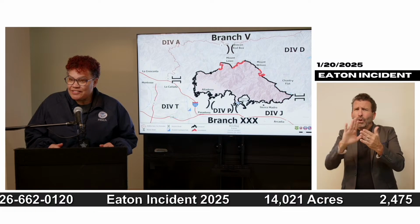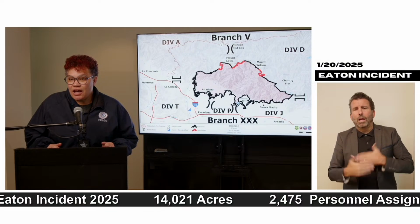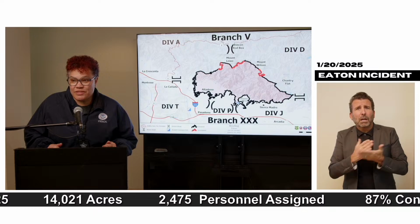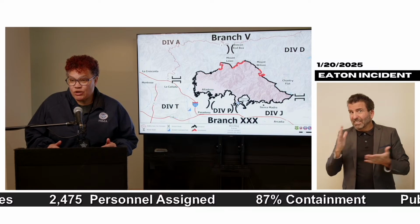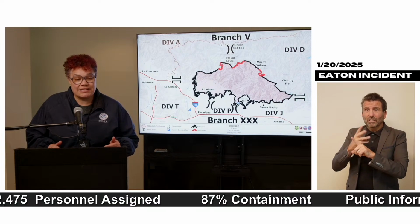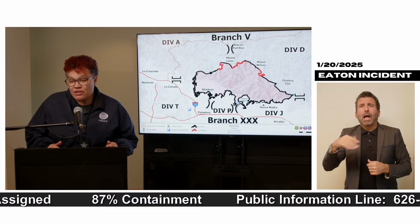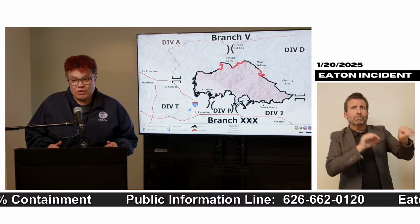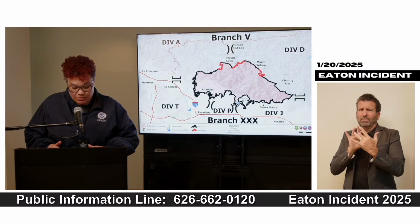We learned that last night, even though some areas are being repopulated and survivors have access to their property, we know that it could be 6 months to a year before you are back in your homes. And so if you need assistance with rental or hotel, please be sure to stay in touch with FEMA, and we may be able to offer some funds for some of those needs.